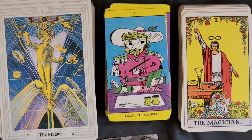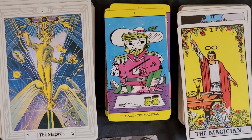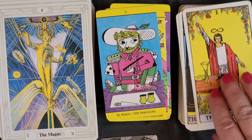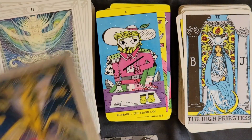All right, you guys, you gotta tell me what parallels you see. I don't see a lot. I'm sure they're there. This Magician is sitting. These Magicians are standing. El Mago? El Mago must be the Magician.